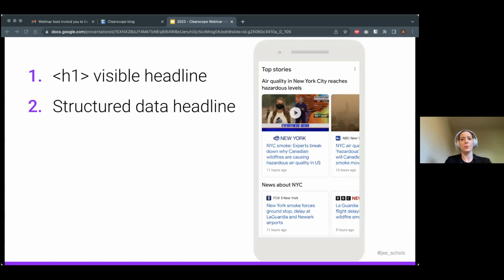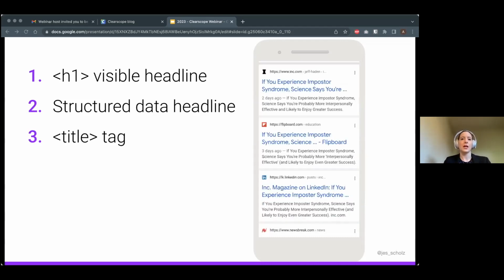This is what is almost always used in the article headline in the top stories carousel. The key here is to include the focus topic and make it concise so it's not cut off. The exact character count differs, but aim for under 85 characters. Of course, articles can also be shown in the normal search results, but here Google displays the title tag. This also needs to include the topic, but it should be as close to the start as possible, and you only have around 65 characters until you're cut off.